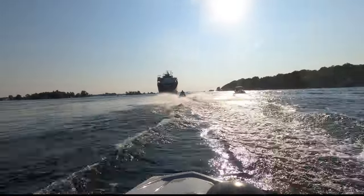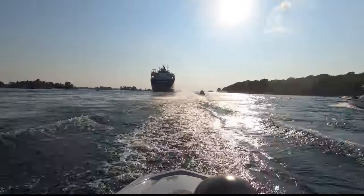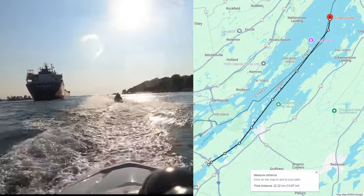So now the race is on for me to try and catch up with the Polsteam as she makes her way down the St. Lawrence River. We managed to catch up with her, but it took us quite the distance. It was like 22 kilometers, which is 13 and a half miles of traveling to get to it.